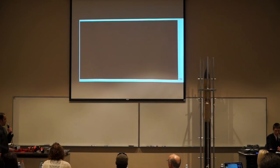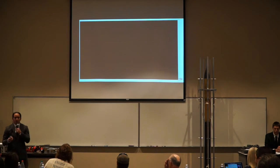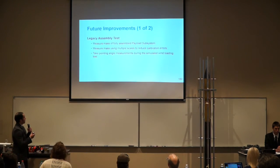Now it's worth noting on the fifth test, for the ejection charge test, that all the fans were turned on to try and see if the parachute would inflate when the parachute was ejected from that perspective. Now moving on to a few future improvements.